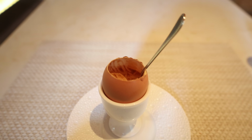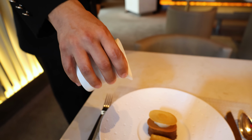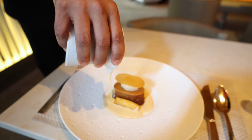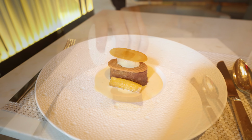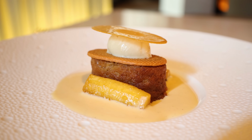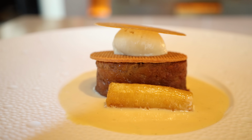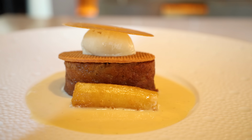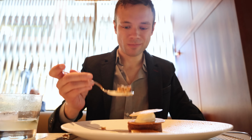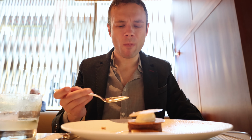After finishing the egg, it was time for the actual dessert that I ordered, the banana toffee. The dish was a banana sticky toffee pudding that included a bourbon crème anglaise poured tableside. It was a beautifully fashioned dish, and I was eager to give it a go. As expected, the dessert didn't disappoint.